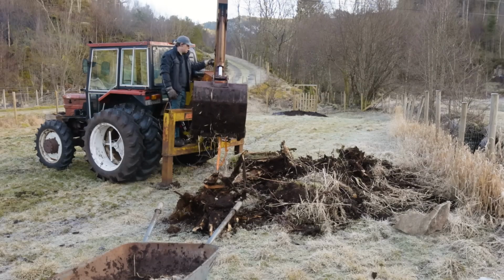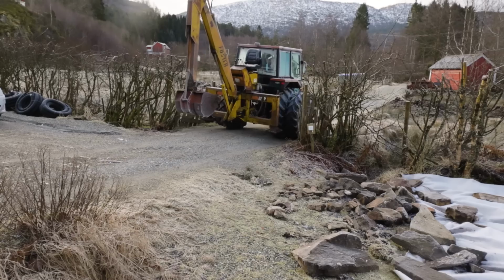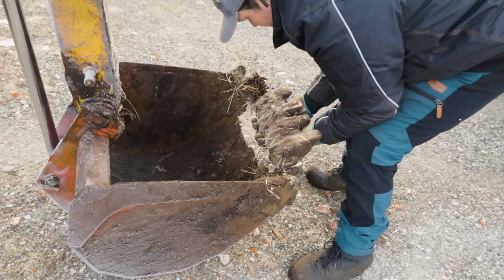The most observant of you spotted on our last videos that the welds on our bucket did not hold. So the first thing that we need to do is to fix this. I have an idea how to make this stronger.